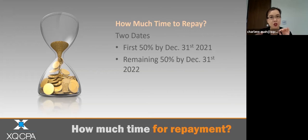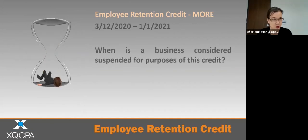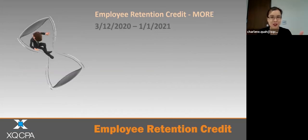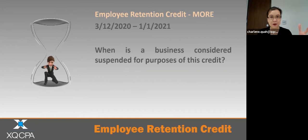So the definition of partially or fully suspended, according to IRS rules, is that there's a stay-at-home order that the state governor actually issues. And then the next slide, one we want to talk about is the definition of significant decline in gross receipts. So there's a very specific definition or description about that.